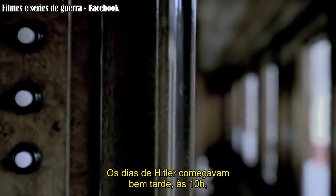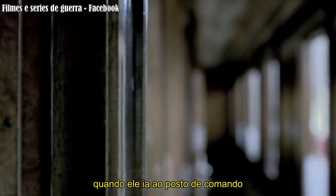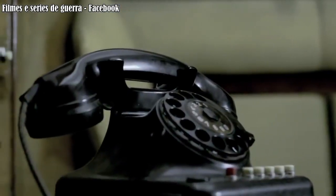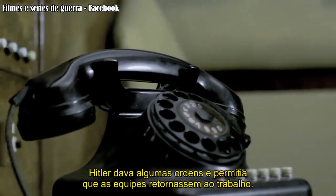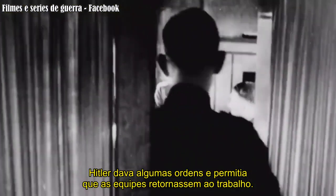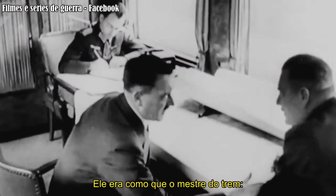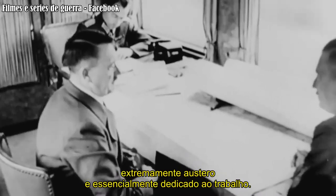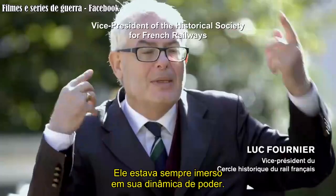Hitler's days started fairly late, around 10 o'clock, when he would go to the command post for discussions with the head of strategic operations. He would be updated on the morning's progress. He gave few orders. He mostly observed and let the teams get on with their work. The only demand he made was no smoking. You have to imagine life on board as something that reflected the train's master, extremely austere and essentially dedicated to work. He was a man who was always in his dynamic of power.